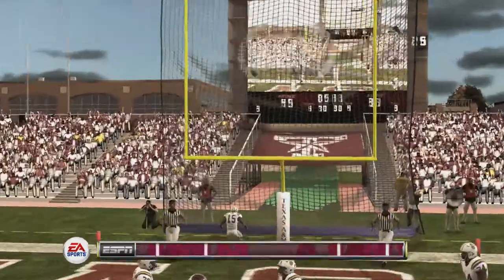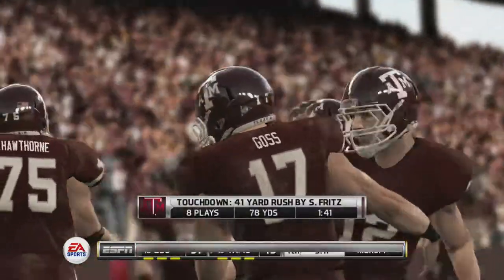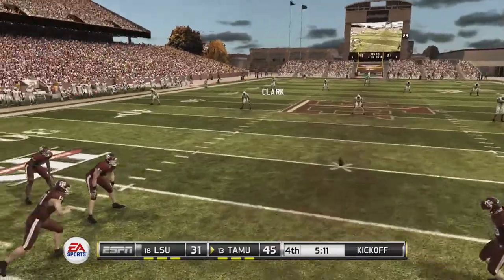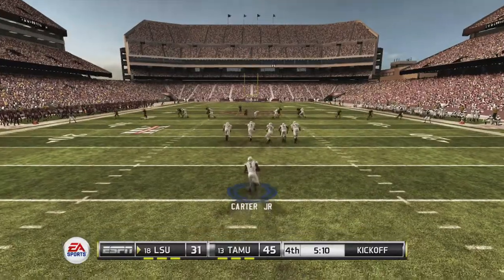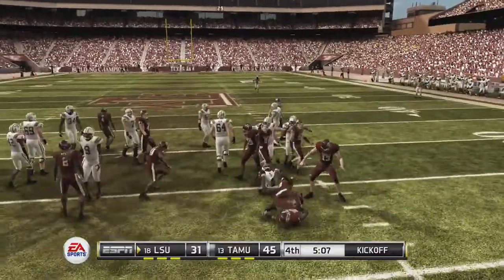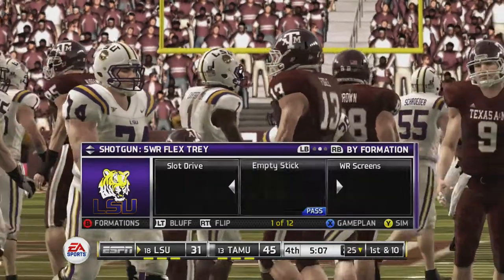And he hits the PAT. Well, here's the drive summary to recap what just happened. Everyone's all lined up and ready for the kickoff. Gathered in at the 6. He gets out to about the 25-yard line. It's been a good one so far today. Let's see what happens here.